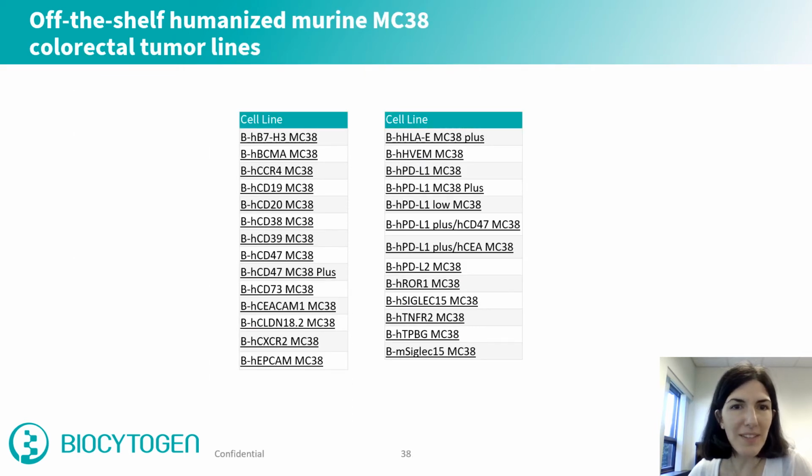One important tool in these efficacy studies is the tumor cells that can be engineered to express human antigens. So here is the current list of humanized tumor cell lines that we offer. In addition to these off-the-shelf lines, our gene editing team can also generate humanized tumor cell lines if the cell line is provided to us.